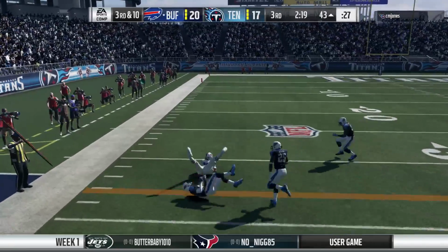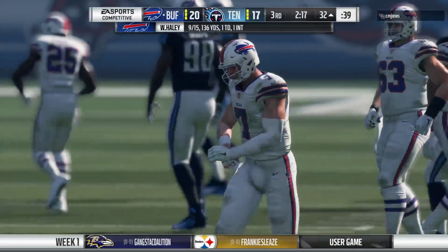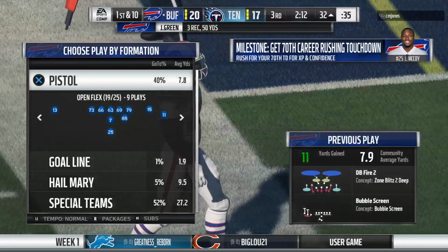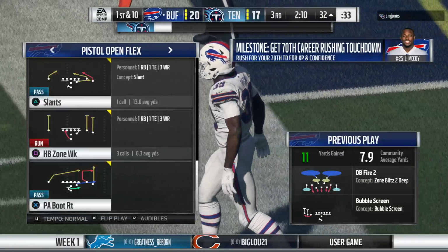And Green with a catch left side. And he gets it to the 32. Good enough for a first down. The Bills passing game getting them down the field. They've got another first down.